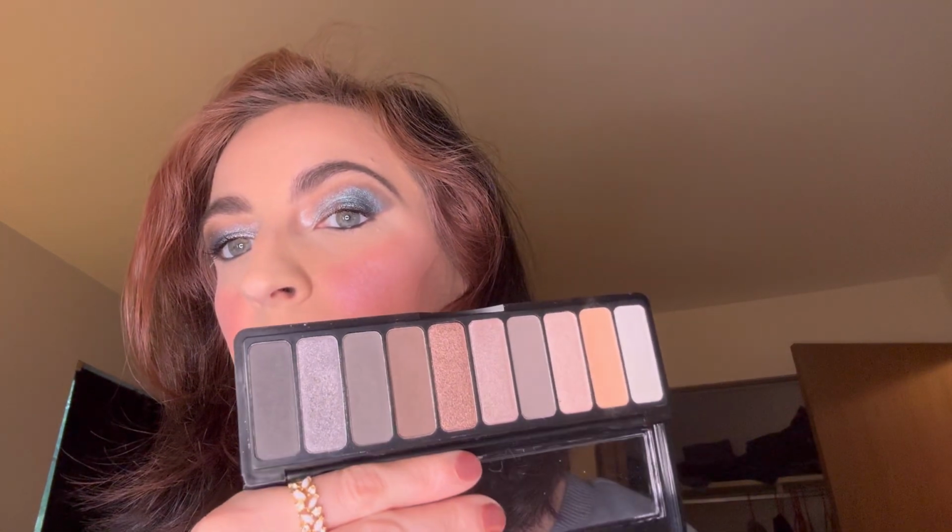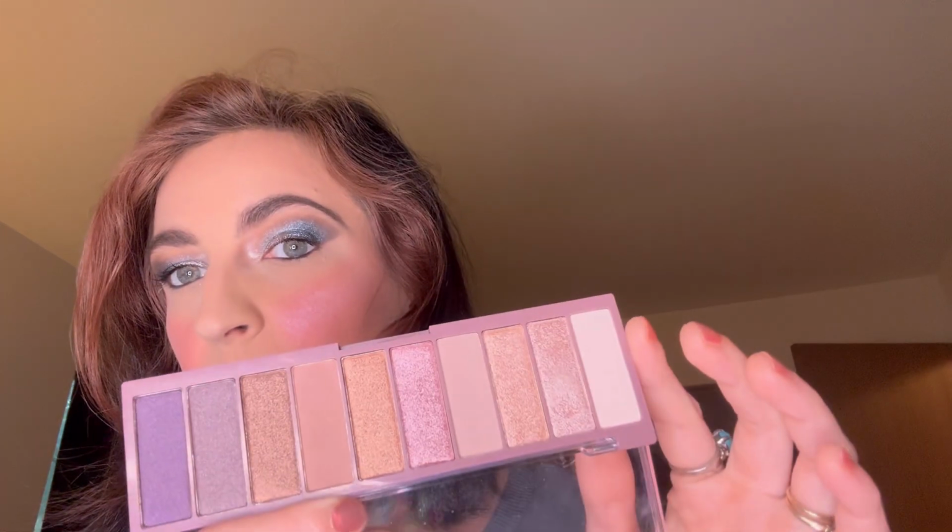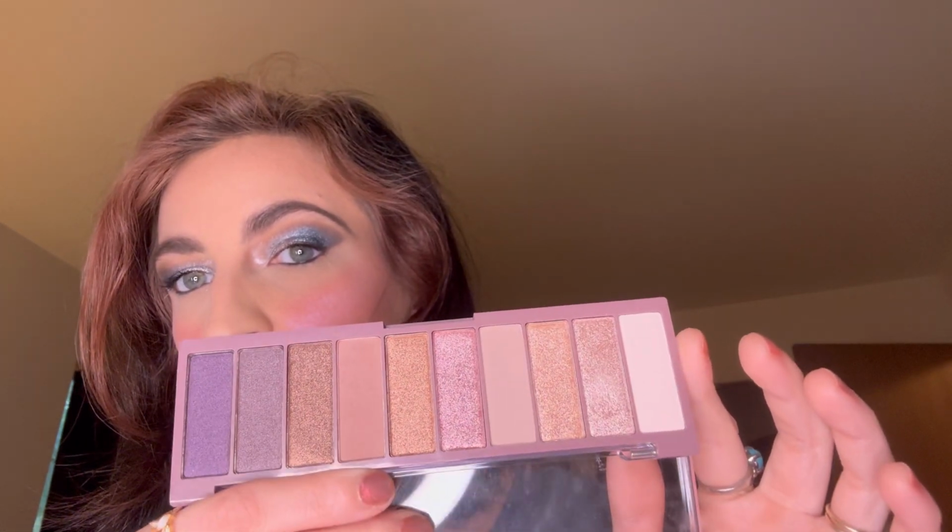Then we have 2 e.l.f. palettes. This is e.l.f. Everyday Smoky. It's actually pretty good quality. I know it doesn't look like it, but it is. We all have different versions of what we perceive as good quality, and that's okay. This is e.l.f. Nude Rose Gold. I wish they had the name on the front like they do on the other one.